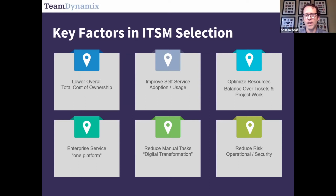Improving self-service and adoption and usage. So finding a way that self-service becomes the prevalent way service is requested and fulfilled. That drives down costs and also drives up satisfaction in many cases.